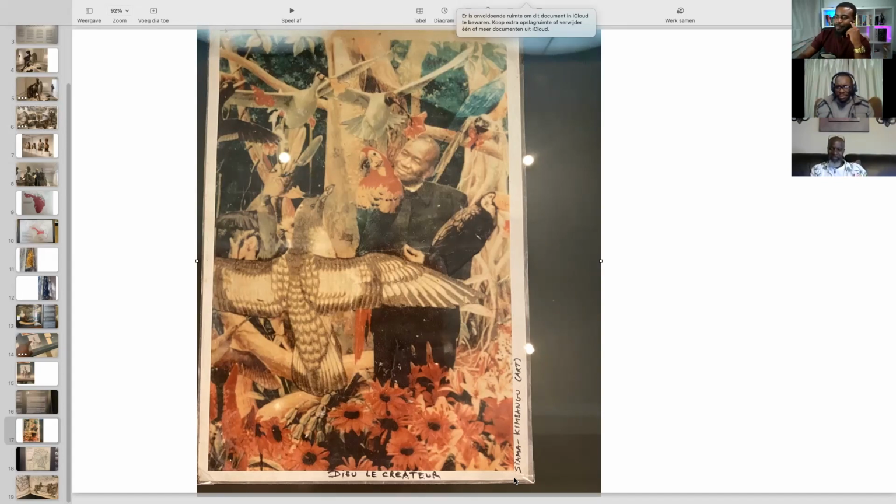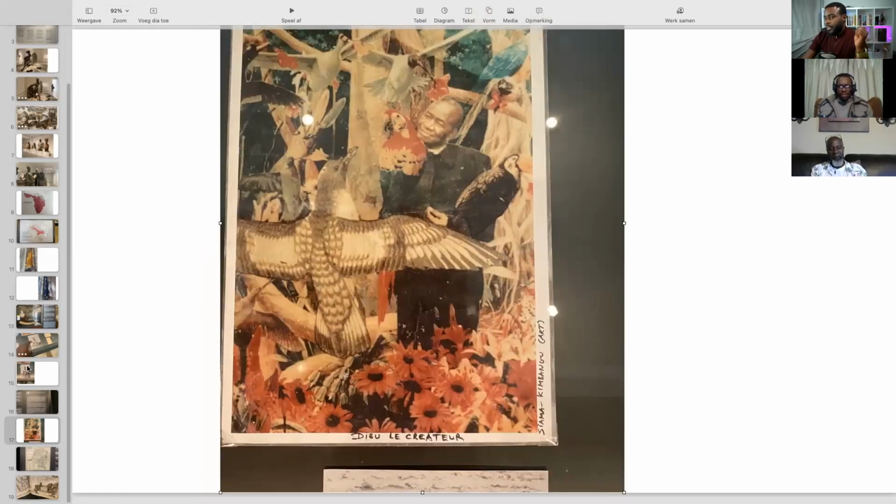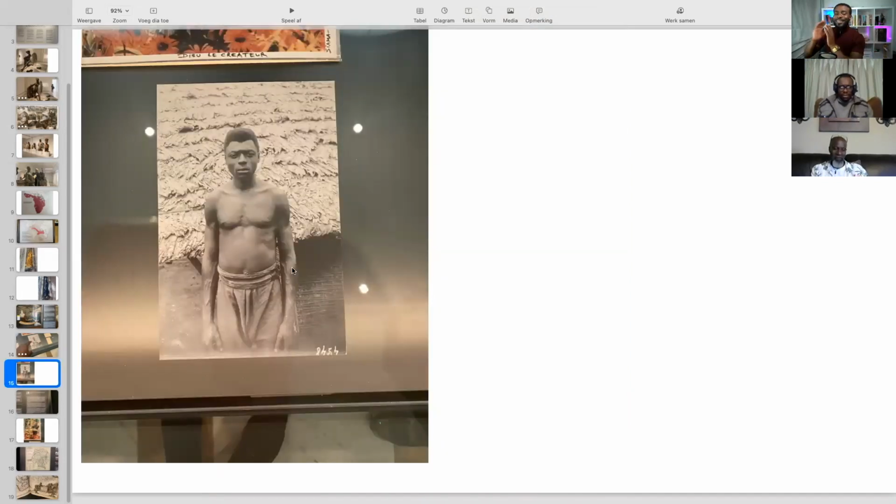A picture of a black man in the African Museum of Congo in Belgium, Brussels, with the text Dieu le Créateur, God the Creator. And we also see a picture of Kimbangu there. What are they hiding? They are hiding the fact that the creator of the universe is a black man, and he is Kushit. Yes, he's a black Kushit man, crispy African.